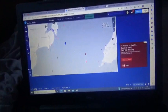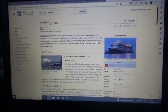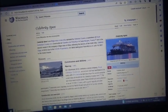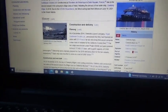Let's just zoom out a little bit. We're here, in this part of the Isle of Man. Sorry, I wasn't looking. But anyway, this is the ship here, Celebrity Apex, an Edge-class cruise ship operated by Celebrity Cruises and Royal Caribbean Cruises. There she is, built in France, apparently. Pretty big, yeah. The Edge-class cruise ships.